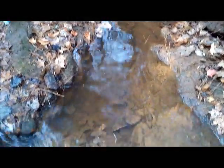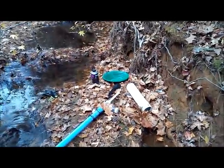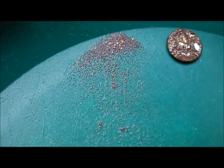It's petered out now. The last pan had nothing in it, so now I'm going to go ahead and move to my little black scoop. But I want to show you what I pulled out of there. So you can see here, if we can get it to focus. There's actually a really nice chunk of gold right there.